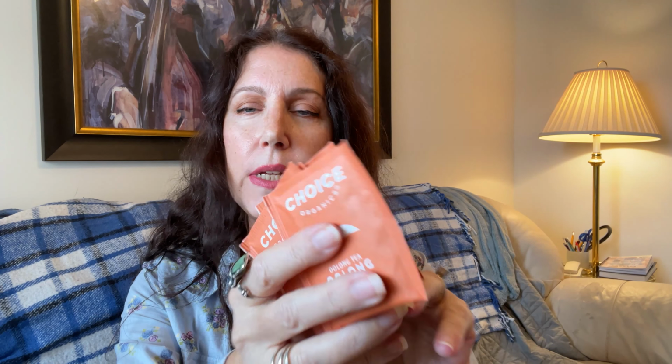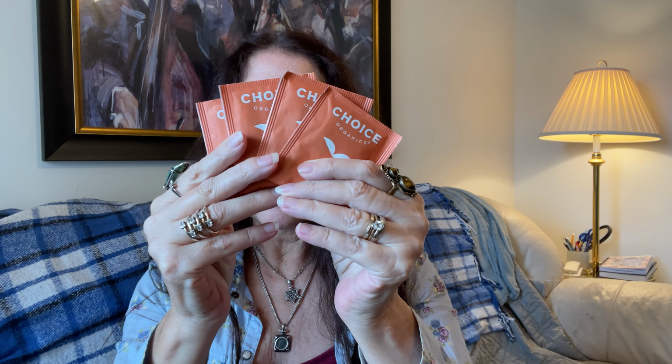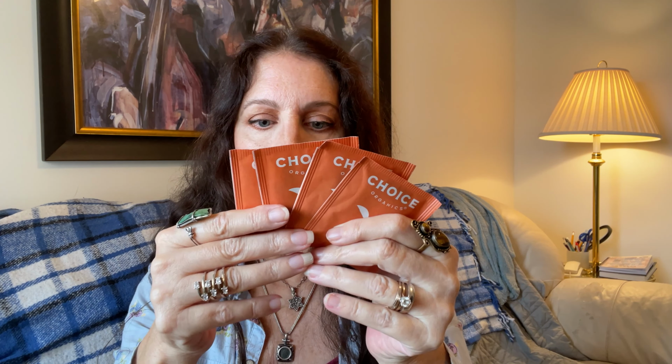4 oolong teas by Choice Organics, 4 of them. And this is organic oolong. And truthfully, I only prefer to drink organic teas. I mean, that's just me personally. I think I feel better knowing what's going into my body.